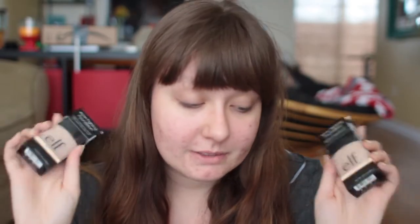So there have been additions to the E.L.F. line since then, and I kind of went a little wild at Target and got a few of them. So here we go. This is what we're gonna do. First thing that I found was something that's been in my E.L.F. cart for a while, and it's the Acne Fighting Foundation. Buff and Porcelain looked the damn same in the packaging, so I bought both.